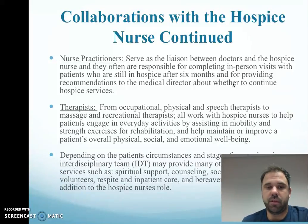There are multiple therapists, from occupational, physical, and speech therapists to massage and recreational therapists, all work with hospice nurses to help patients engage in everyday activities by assisting in mobility and strength exercises for rehabilitation, and help maintain or improve a patient's overall social and emotional well-being.